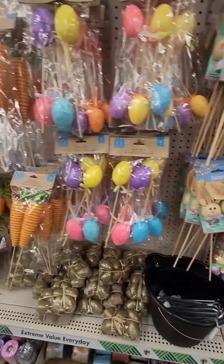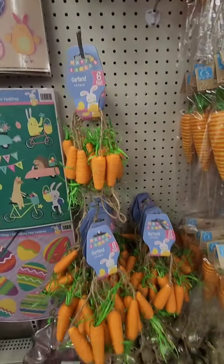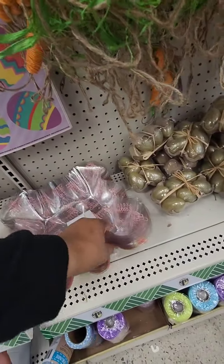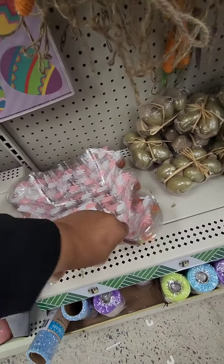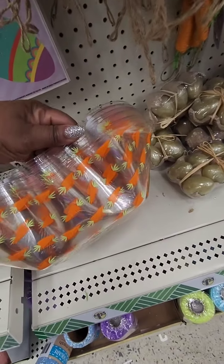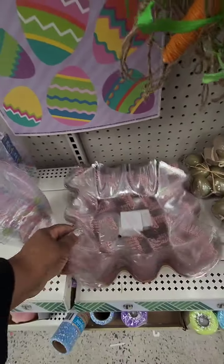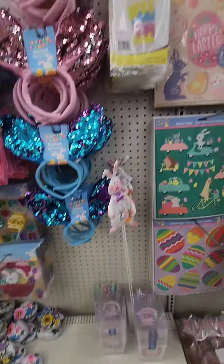Not seeing the silicone baking items. This location just got in the carrot garland. And they also have the trays, like I saw on my road trip, but there is a different variety here that I didn't see. And this one has carrots all over it. So those are really, really nice. They also have the clear containers that I showed you in a previous post.